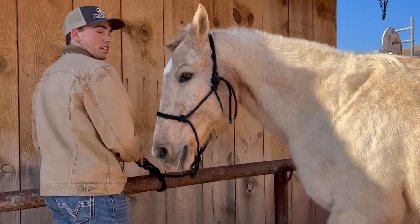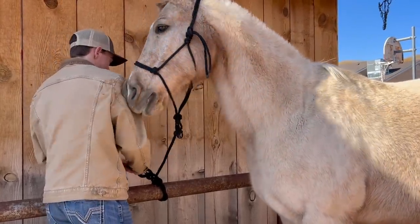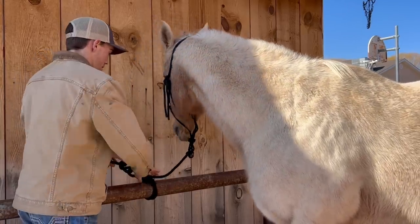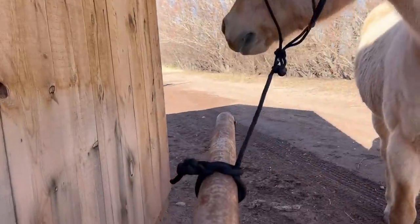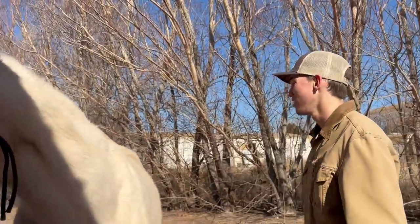How many of you think this knot's gonna last all afternoon? I think it will. Looks all funky, but it's easy to undo.